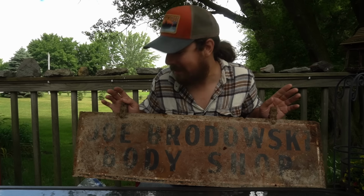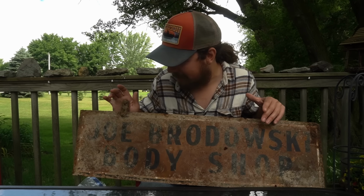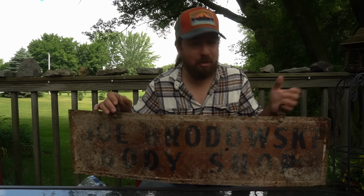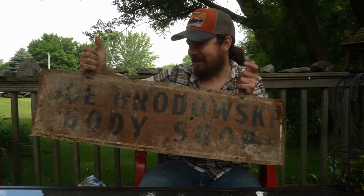I can't wait to get this thing cleaned up so it'll look a lot better. You can see it a lot better when it was wet and stuff like that. But once it's cleaned up, I think it's going to look pretty good. It's going to be a lot of work, though, because there's a lot of crusty stuff. But I'm completely thrilled about that. That's one of the coolest relics I've ever found.